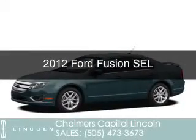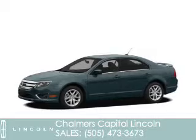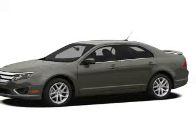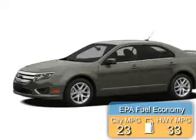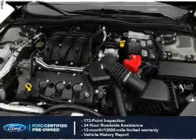This is a certified pre-owned 2012 Ford Fusion. It's powered by front-wheel drive, a 2.5-liter four-cylinder engine, and a 6-speed automatic transmission. Great fuel efficiency saves you money by requiring fewer trips to the gas station. With Ford certified pre-owned vehicles, peace of mind comes standard.